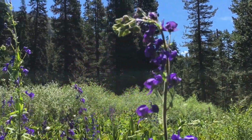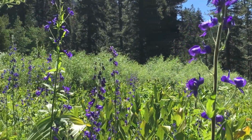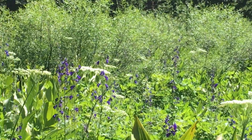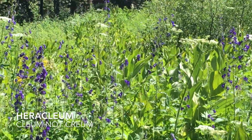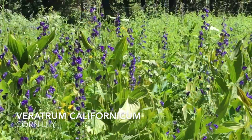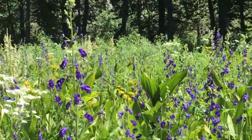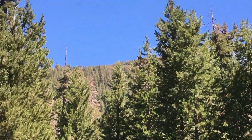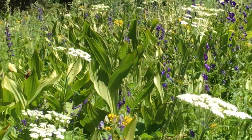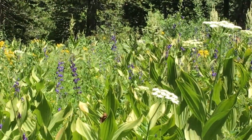Welcome to the aconite forest here in the Sierra Nevadas. Aconitum columbianum, member of the Ranunculaceae family. Growing here in this riparian environment along with Heracleum, cow parsnips, and the false hellebore, Veratrum album, and a few other lovely plants. But the aconite is what's most interesting. I've never actually seen it in the wild, so to find it in a location like this where it's so prevalent is wonderful.